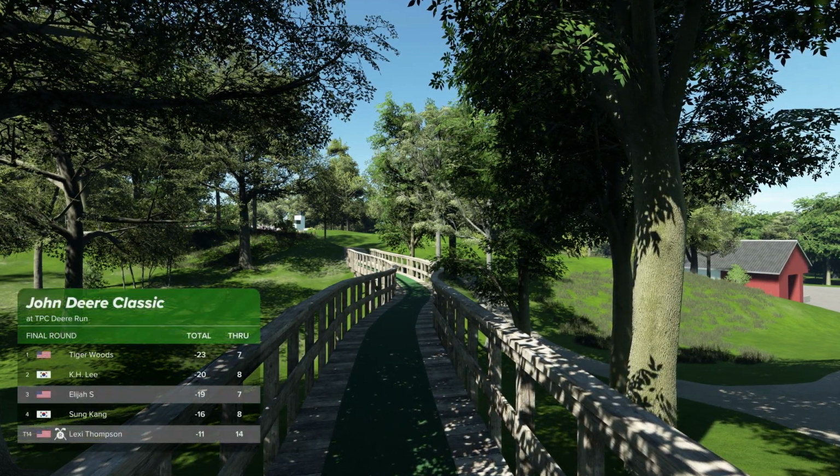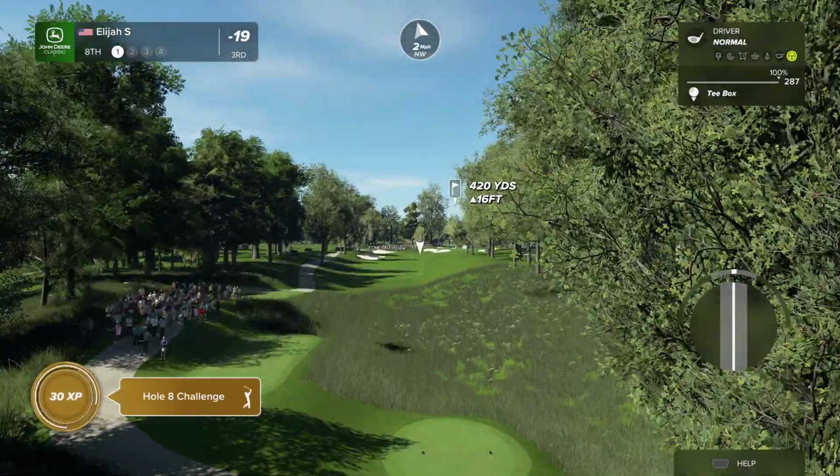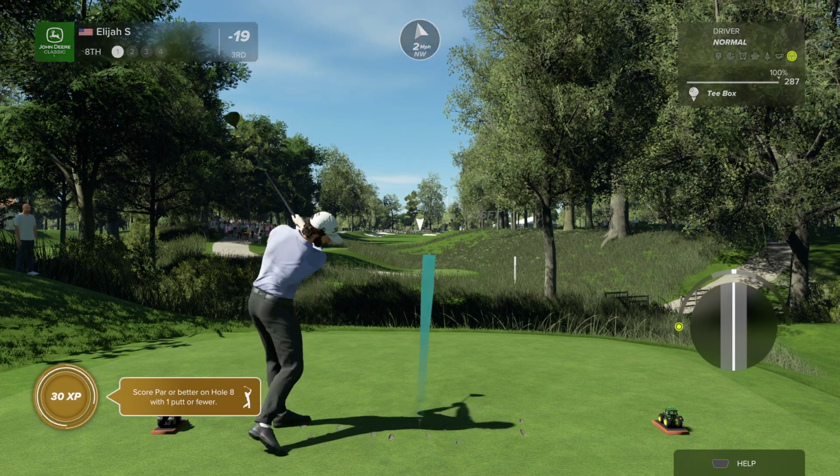Nicely done. Well, now we're back by 3. Bunkered off the 2 tee, but we're fought back by 4 holes, and nice par save. We've only bogeyed 1 hole. We've arrived at a par 4 hole.